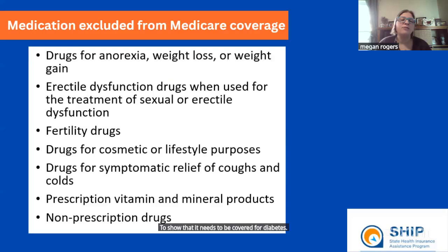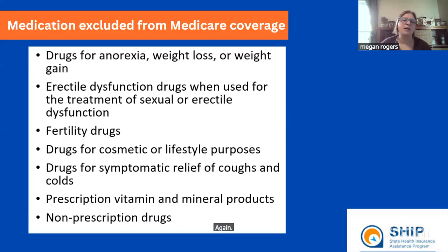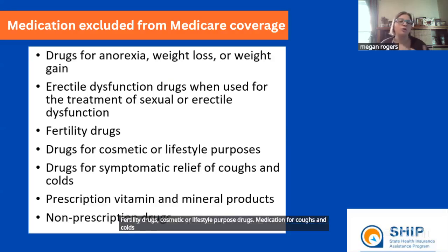Erectile dysfunction drugs are generally not covered. However, if you're taking it for a prostate issue, I have seen plans cover it. Again, your doctor just has to communicate that to the insurance company. Fertility drugs, cosmetic or lifestyle purpose drugs, medication for coughs and colds are not covered. Prescription vitamins and mineral products and non-prescription drugs are generally not covered.